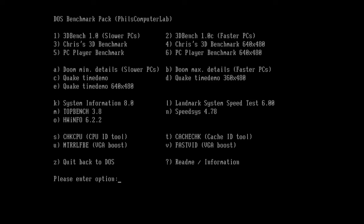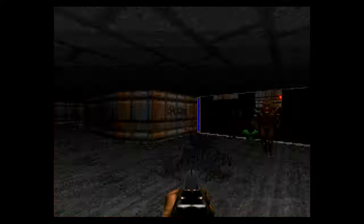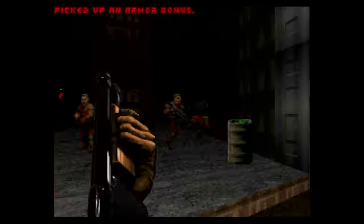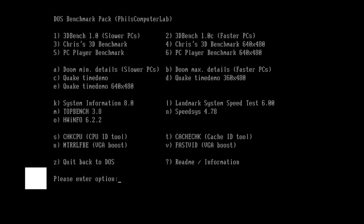And I tried to run the PC player benchmark, it also won't run on this computer. Now for Doom. It doesn't look like it's running very fast, but it is running incredibly fast because it starts off sluggishly at the beginning for some reason. Sure enough, 2134 game ticks and 474 real ticks. I'll put what that is in frames per second on the screen.